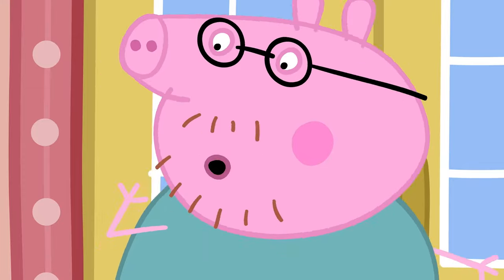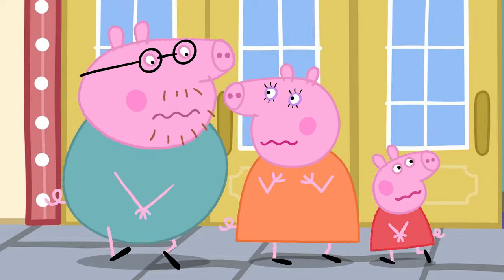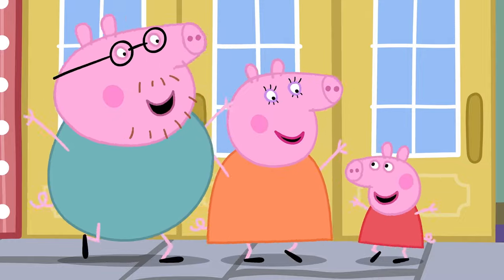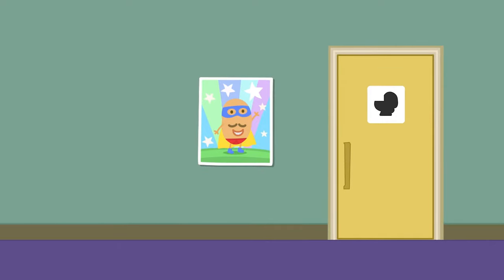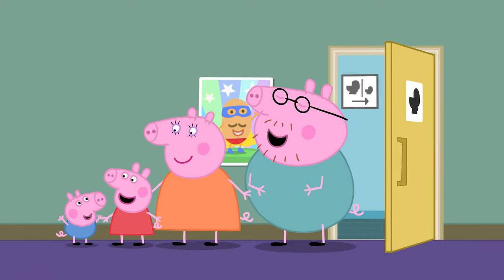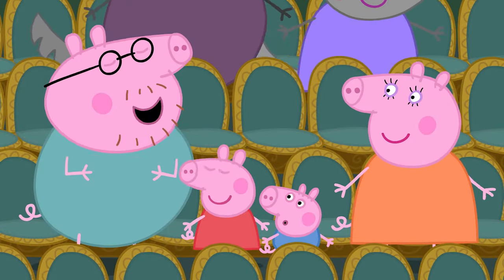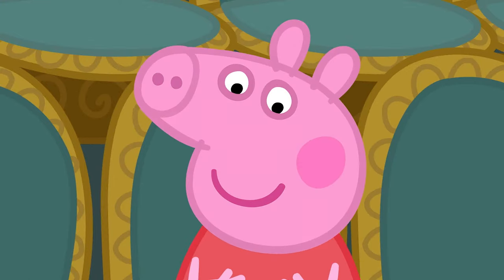Oh dear, now I need the toilet too. So do I. Look, the cinema toilet is open again. Hooray! Finally, Peppa and her family are back to watch the film. Dinosaur! But now the film has ended. Looks like we'll have to watch it from the start. Does anyone need the toilet first?